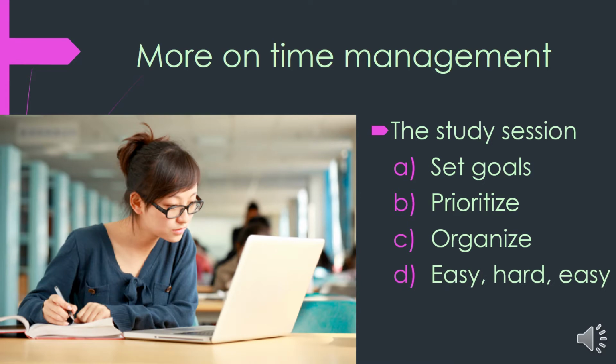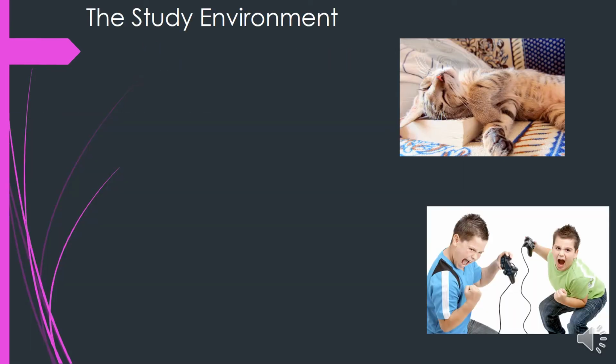Take the easy, hard, easy approach. Do an assignment that is easy for you first. This gives you a sense of accomplishment and also engages your mind in learning. Now that you've warmed up, do what's hard. Finish with another assignment that is relatively easy. This slows you back down so that you can rest or ease back into whatever you have to do in life.